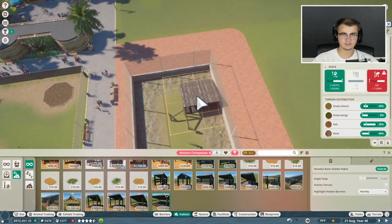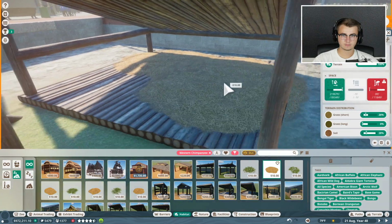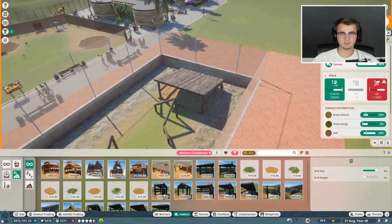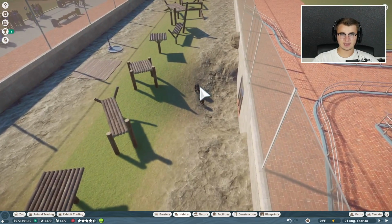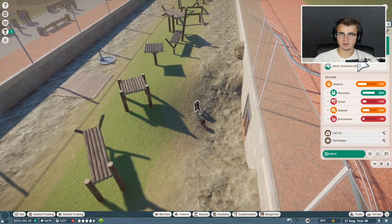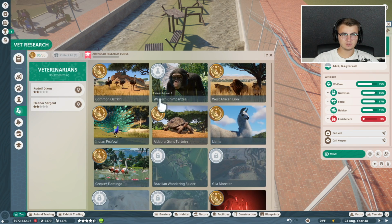Right, let's use a nice wooden shelter just over here. Just a very basic one. Get some extra large bedding placed down on top of it. That should be good enough for them. Let me exit out of that. We'll focus back in on the male here, Iapo. All right, social's already better. Enrichment. Oh, that's right. Okay, we need to start our vet research on the Western chimpanzee.